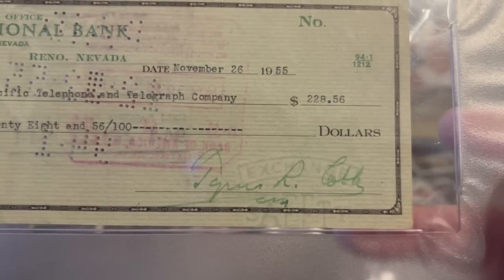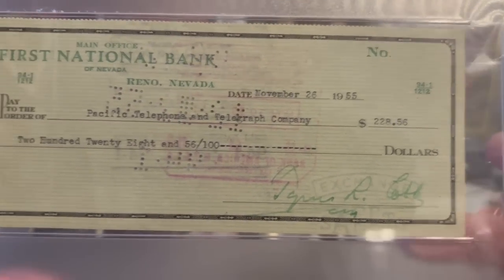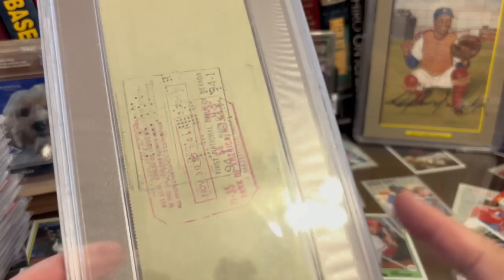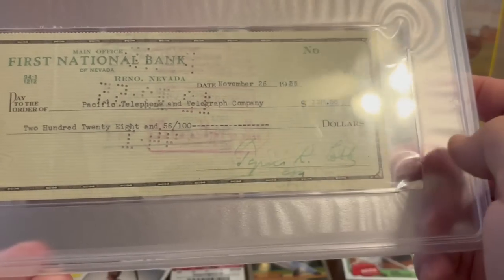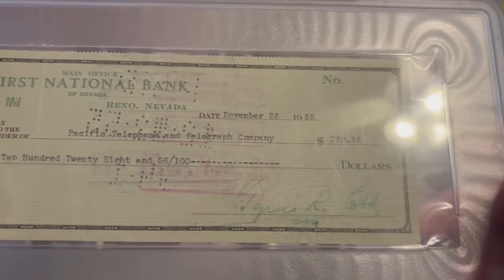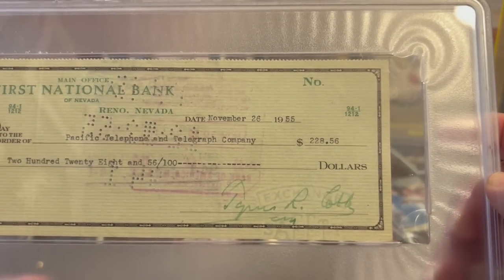Tyrus Raymond Cobb. I love that it's full name. I love that it's dated, all those things. And so yeah, there's a stamp on there, but the cancellation, where they perforate the check, is not going through the name. So yeah, that's my Ty Cobb.